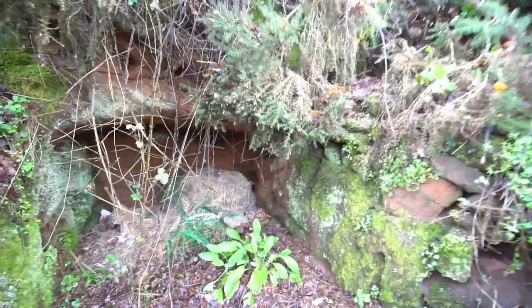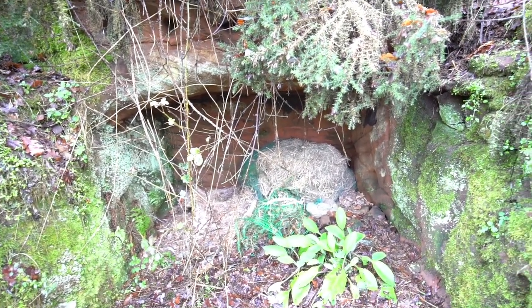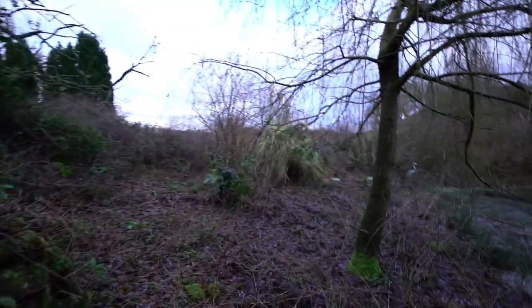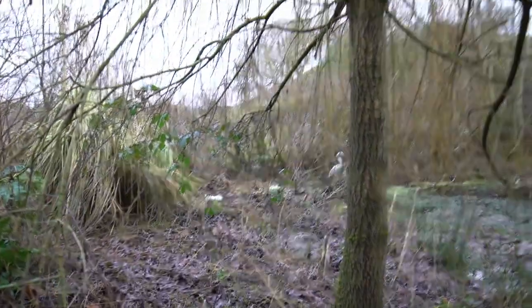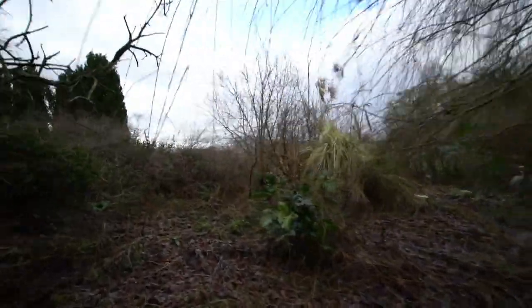Yeah, look, hey. Oh yeah, look at that. That looks relatively new though. Yeah, it doesn't look too old. Maybe it's just preserved in there. Oh look, we've got some snowdrops growing over there too. First signs of spring. I wonder if we can get over there or if it's too boggy. Let's watch the step.